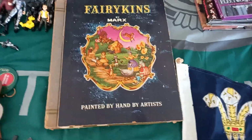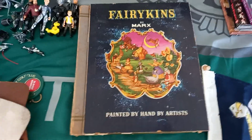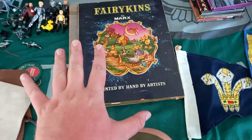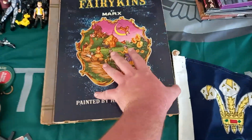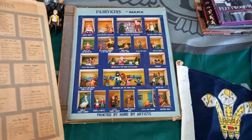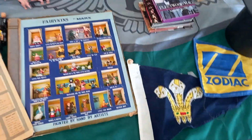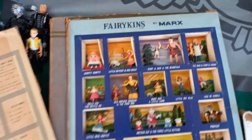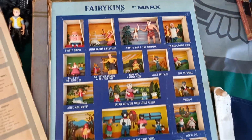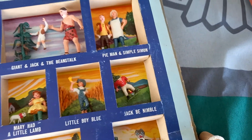And I knew what it was instantly. I've seen them before, I've never owned one though. This is a Fairykin set made by Marks, so this is late 50s, early 60s. It's shaped like a big old book. You open it up, and you've got all the little figures inside. Unfortunately, the box is broken, but it doesn't matter too much to me. All the figures are in here, but unfortunately, Jack B. Nimble's head is broken off, which is a shame.